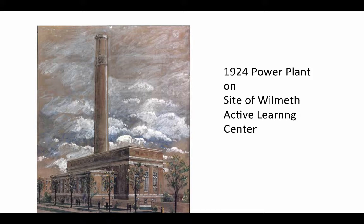The artifacts that you saw, that people talked about, were from this building. It was built on the site of the old 1924 power plant, which at the time it was built was on the north edge of campus. By the time we started our construction, the campus had extended all the way around us, so this power plant was now sitting in the middle of campus.